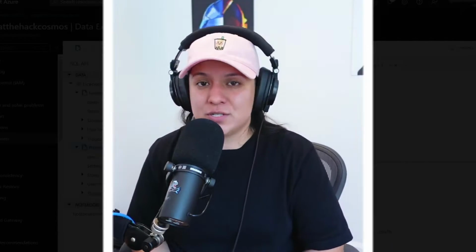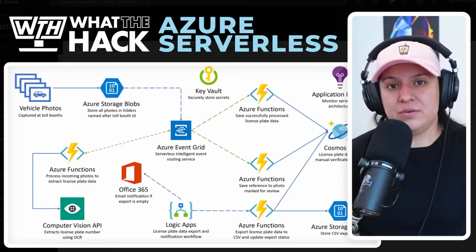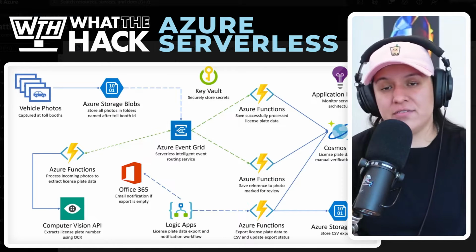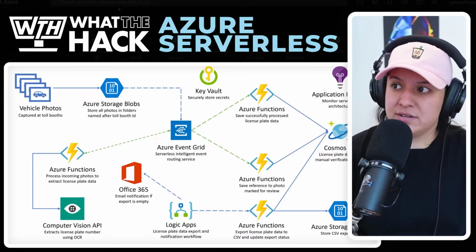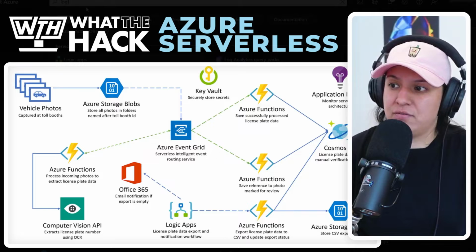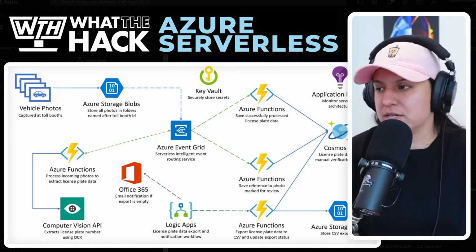And welcome to the last video of this video series where we're covering Azure Serverless Hack. We are wrapping up, and just as a summary, a bunch of vehicle photos got uploaded to Azure Blob Storage, and then Event Grid would send those photos to Azure Functions to process with the Computer Vision API. If those were successfully processed, then we would save that to Cosmos DB with a function. If we weren't able to detect the correct data from the photos, we had another function that would mark them for review, and again, that data was exported to Cosmos DB.